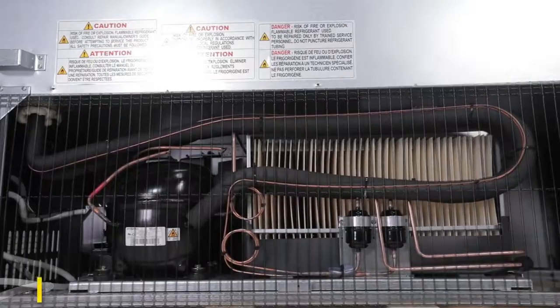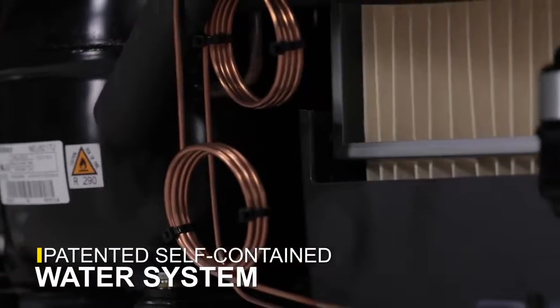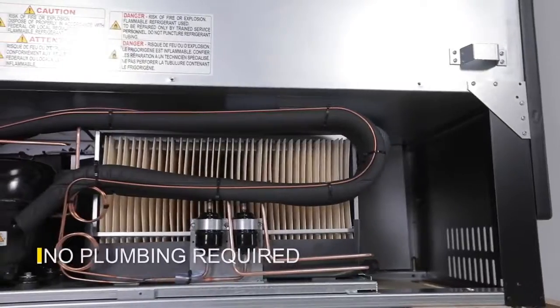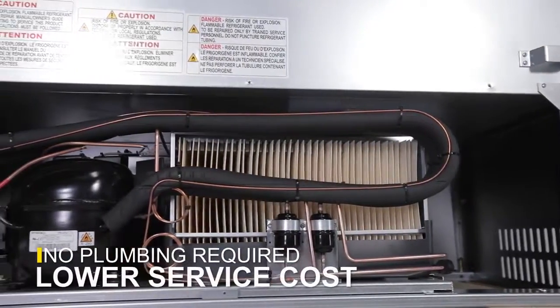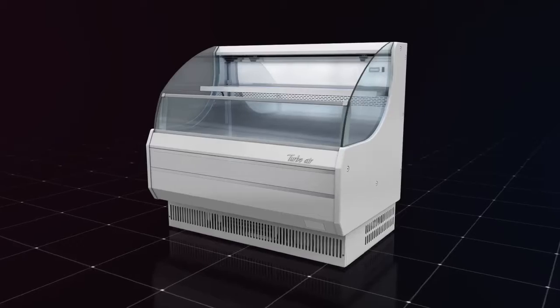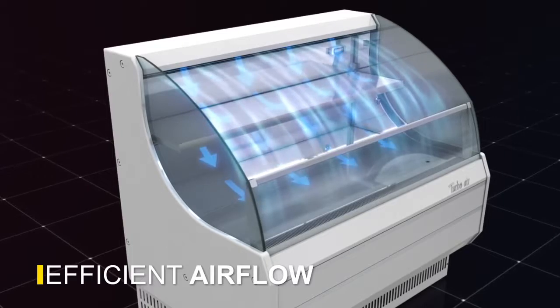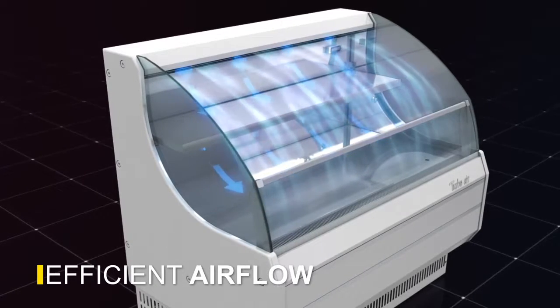Thanks to our patented, self-contained water system, there's absolutely no plumbing required. So all you have to do is plug the machine into any regular outlet, cutting service costs while boosting energy efficiency. And our unique refrigeration technology allows cold air to flow throughout, which maintains an equal temperature from top to bottom.